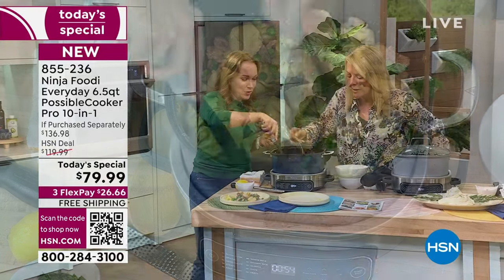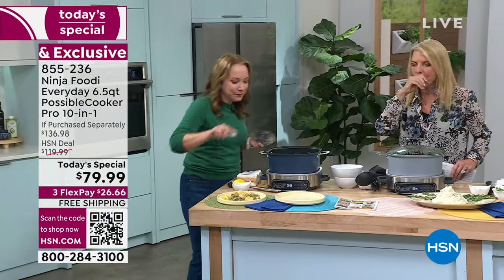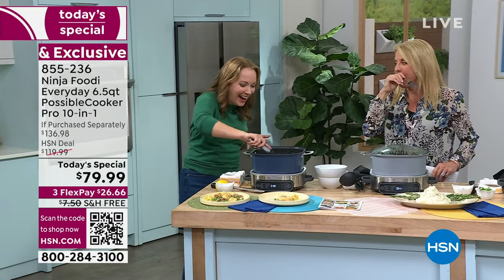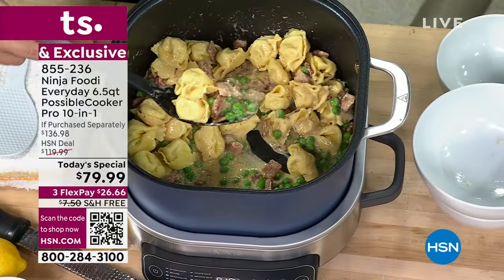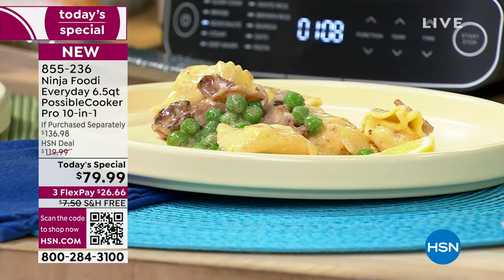Oh, okay. Grab this. Grab your tortellini, grab your bacon. Got a little bit of lemon. How is it? Oh my gosh, wow. It's that nice bright lemon, isn't it? I love it with the lemon, the peas, and sometimes we'll use prosciutto instead.